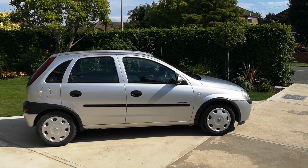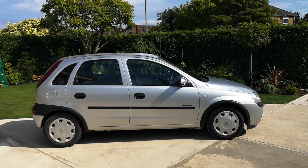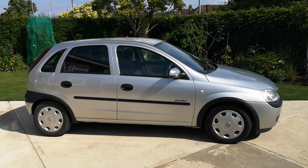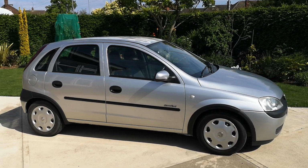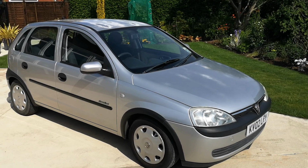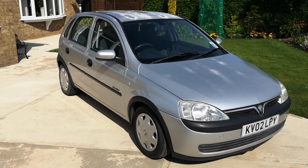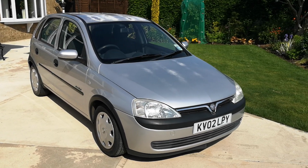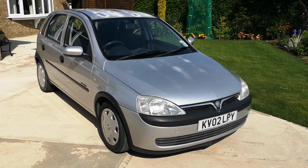So we're out at Mum and Dad's, a different change of setting because I'm just about to drive her home. But we'll take a look round, have a look at a few interesting features of this model, and we'll also talk about its history. So as you know, Dad, in the motor trade, picked this up in 2004 for Mum, and she's had it ever since, and it's been a reliable little workhorse for her.